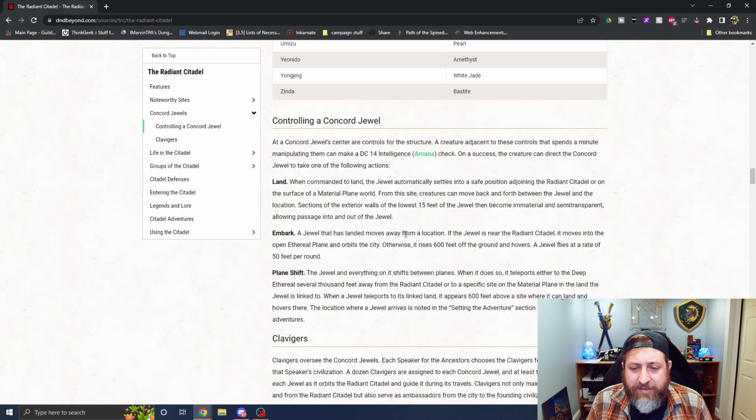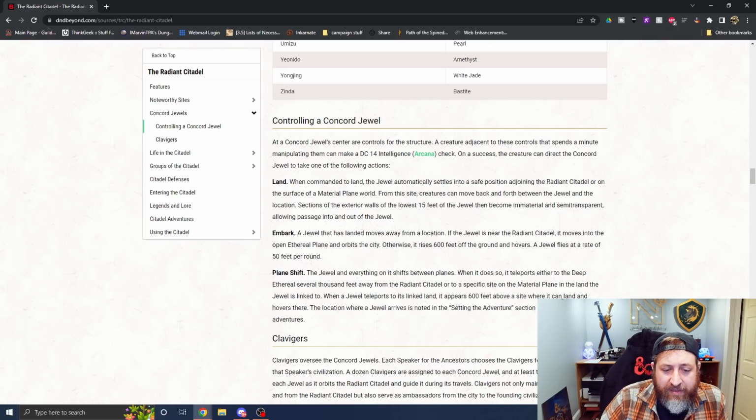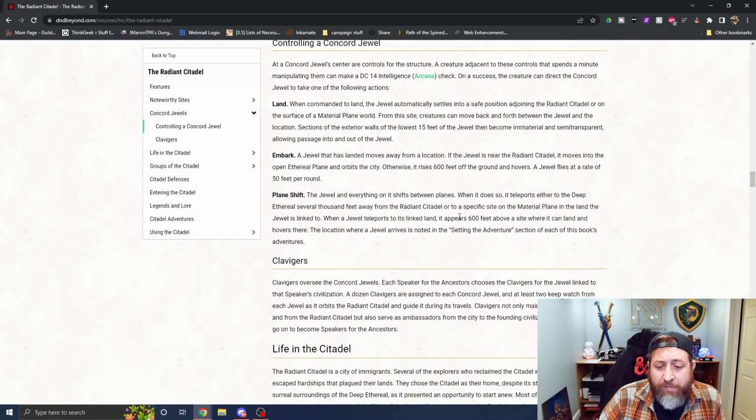A creature adjacent to these controls that spends a minute manipulating them can make a DC 14 Arcana check. On a success, they can direct it to take one of the following actions: land, embark, or plane shift.